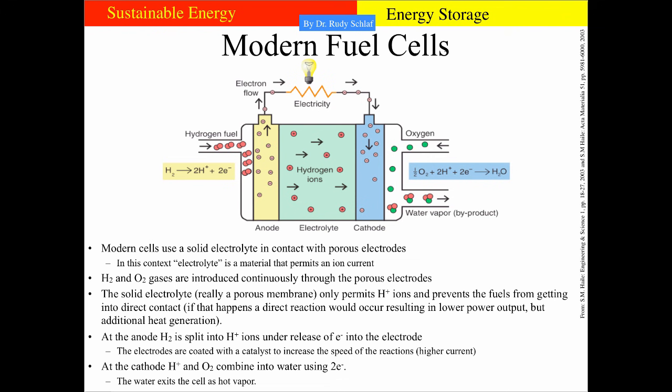The exact same principle is used in a modern fuel cell, but in a modern fuel cell the wet electrolyte is usually replaced with a solid-state electrolyte, and when I say electrolyte then it simply means that this is an insulating material that permits an ion current, that permits the hydrogen ions, the protons, from one electrode to the other.